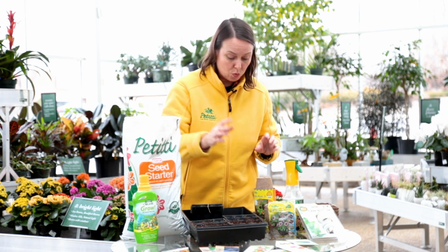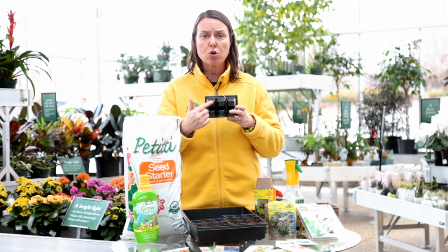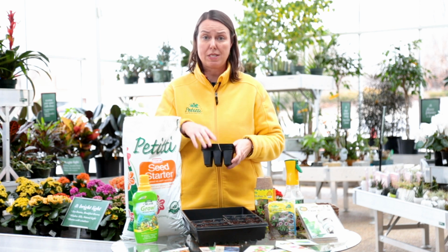And you wanna make sure you have drainage. Drainage is the key. Make sure you have drainage holes in the bottoms of the pots that you are seeding in.